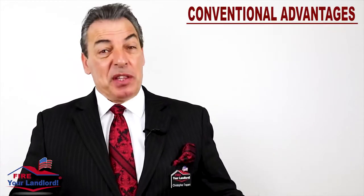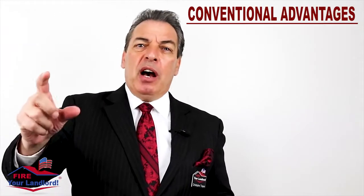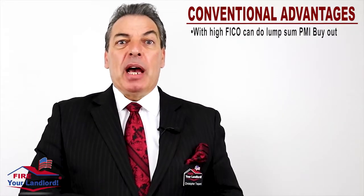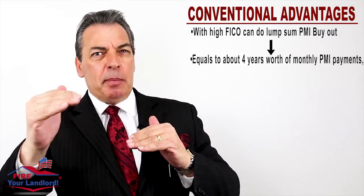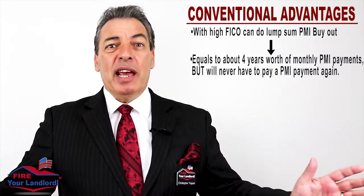Here's an option with a conventional loan that's just not available with an FHA loan. If you have a high FICO score, because it never makes sense with a low FICO score, you can do a lump sum PMI buyout. It's usually about 4 years worth of monthly PMI payments, but if you pay that lump, you never have to pay monthly PMI on that loan ever again.